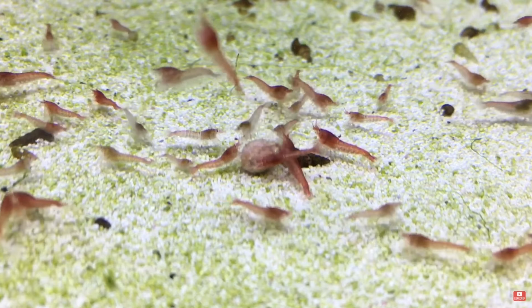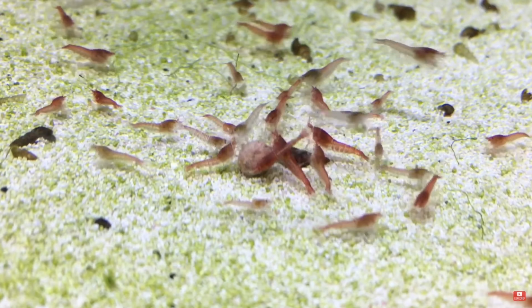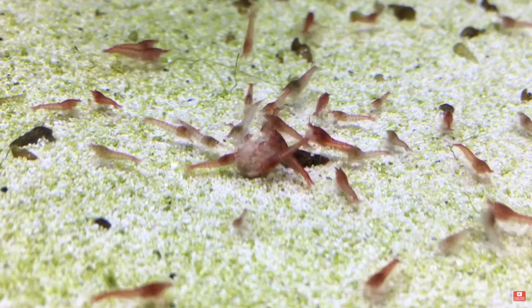Hawaiian volcano shrimp is a popular name for them. Hawaiian lava shrimp is another one. Hawaiian red shrimp. There's so many different names for them, but those are probably the most common.